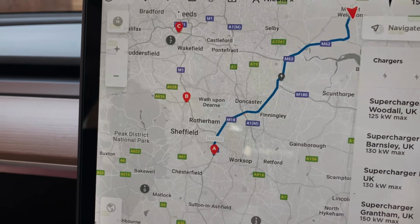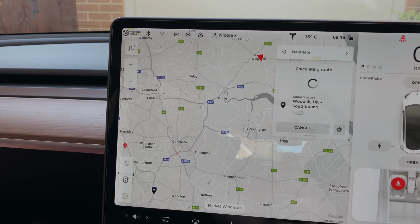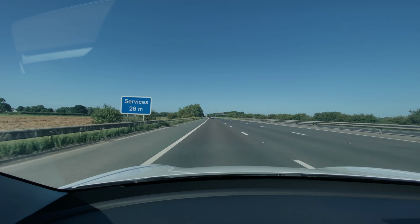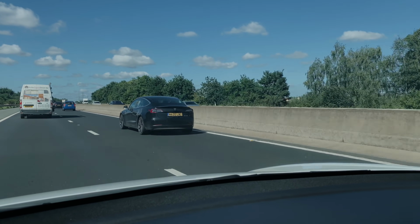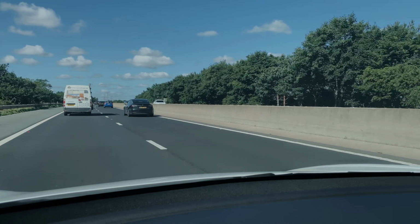So once you've chosen your charger, you'll want to set it as a destination in the navigation as soon as possible, even if you know where you're going. The reason for this is your battery may need to precondition, and this is where your battery essentially prepares for the supercharge by warming itself up. This isn't something that it would usually do for your typical 7 or 22 kilowatt hour chargers, but it will definitely need to do this for your 125 and 150 chargers.